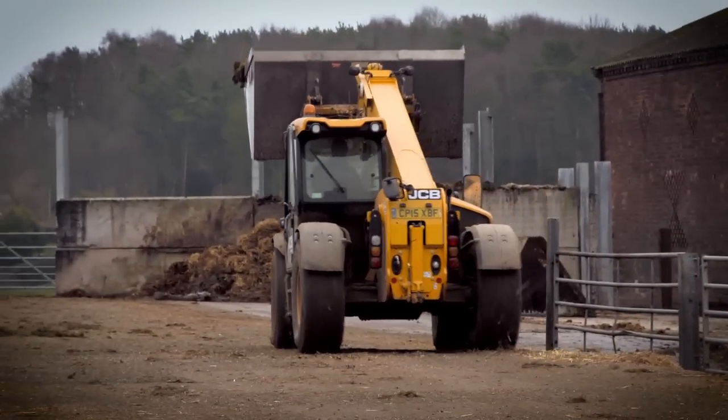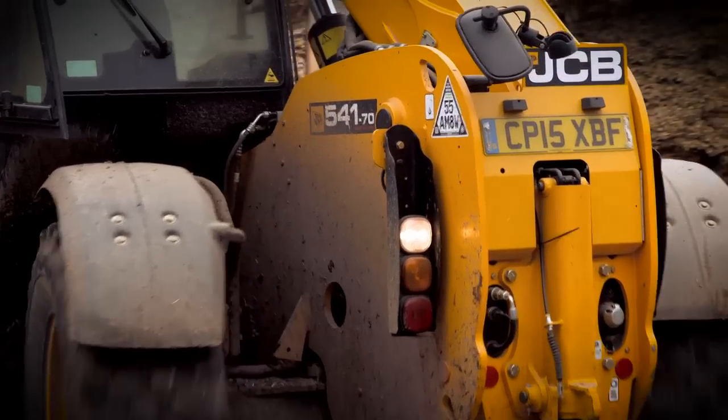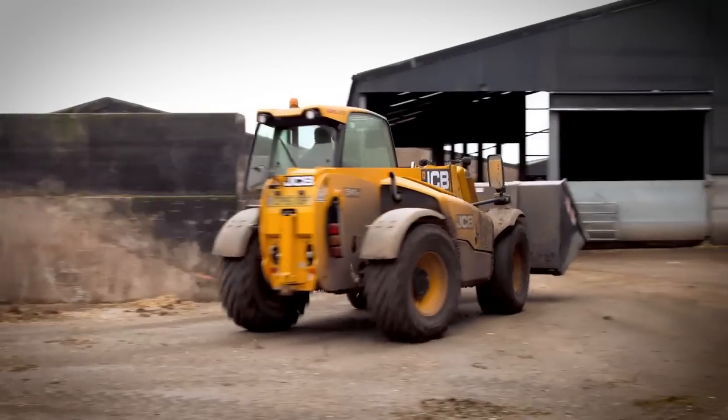I would recommend the machine to other farmers. We're very pleased with it, and I can honestly say that anybody else who tries them will be very pleased with it too. And we don't want JCB to take it back.